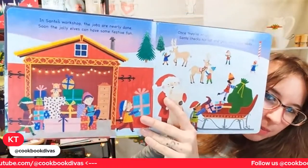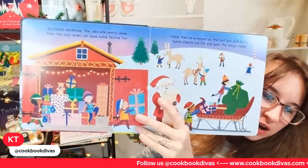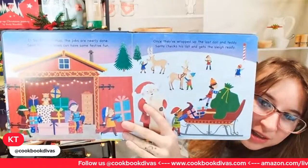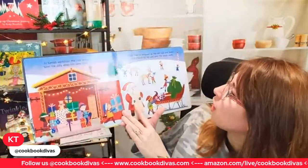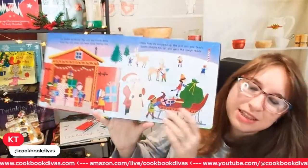In Santa's workshop, the jobs are nearly done. Soon the jolly elves can have some festive fun. Once they've wrapped up the last doll and teddy, Santa checks his list and gets the sleigh ready. This is so cute.